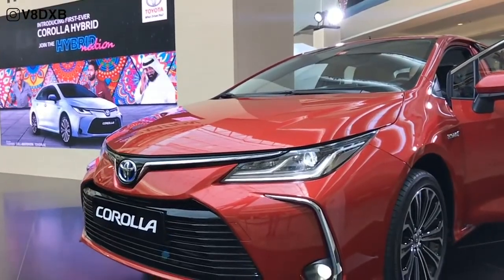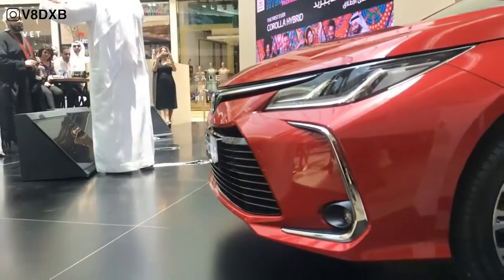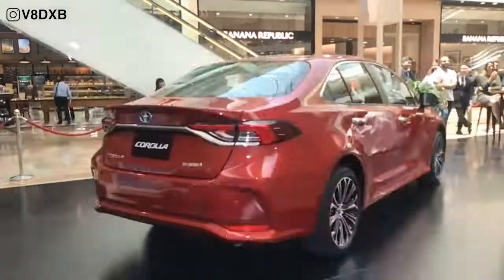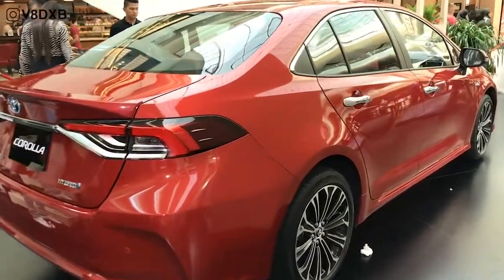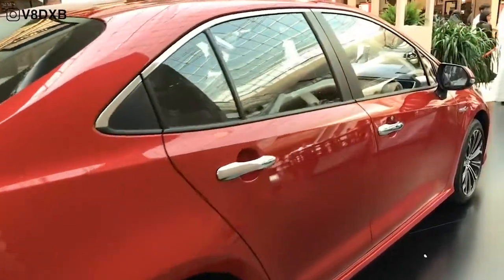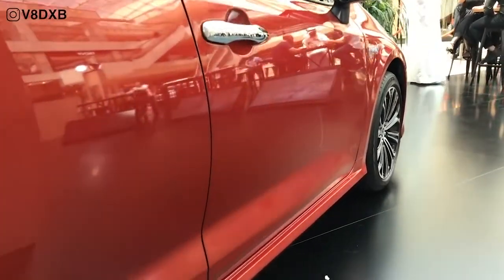Welcome to V8 DXP. Today, we are at the launch event and first look of the 2020 Toyota Corolla in Dubai. The Corolla Hybrid, which has been showcased over here, features a lower, wider, and more aggressive styling that makes it stand apart from all the competitors out there. This is the first time ever that a Corolla is coming in its hybrid variant.